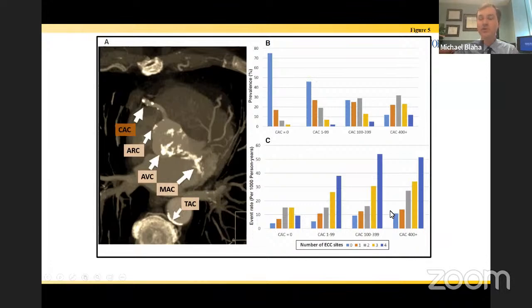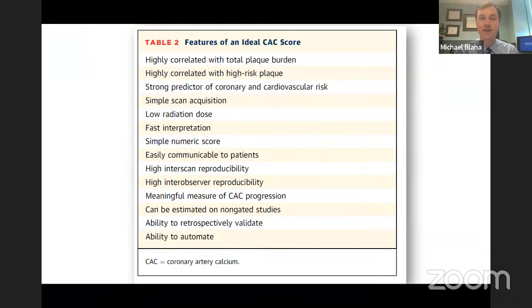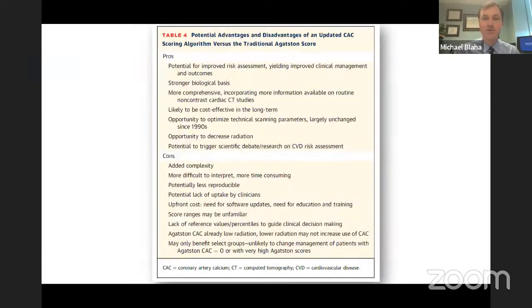So can we be using more data off the chest CT to improve risk prediction? And if you go through the paper, you'll see some of the things that I suggested about what the features of an ideal calcium score would be, right? It has to be simple. It has to be easy to calculate from available imaging data. It has to be still low radiation, et cetera. It has to be on a scale that we're all familiar with using. I went through the pros and cons of having a new calcium score.